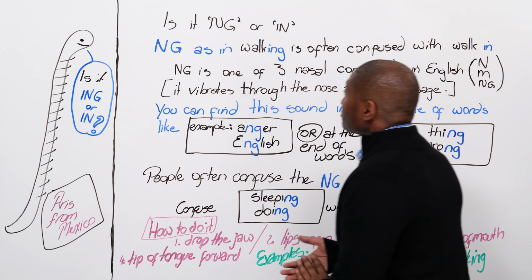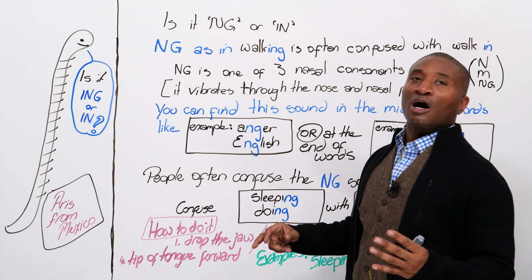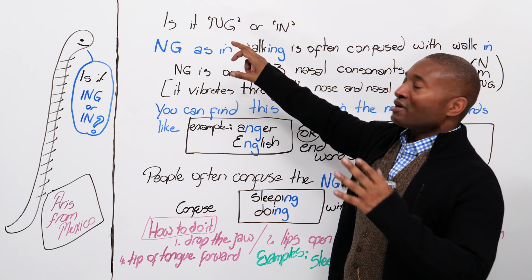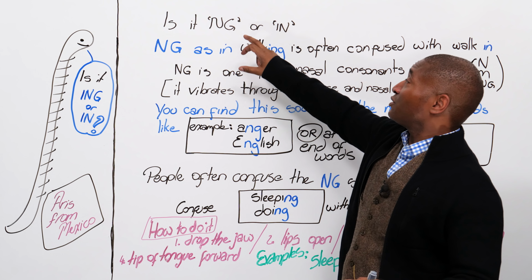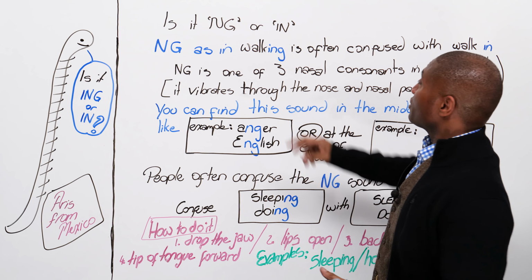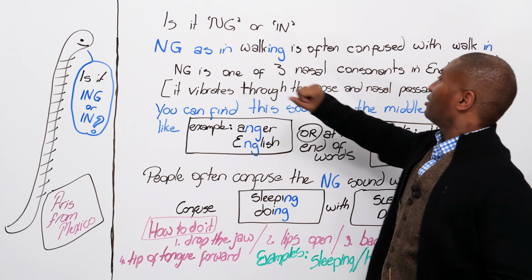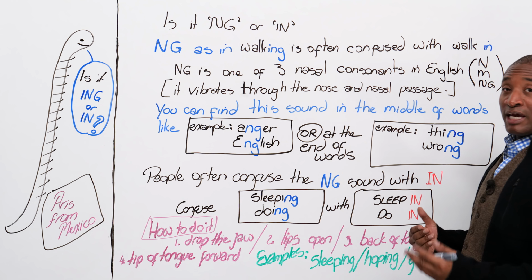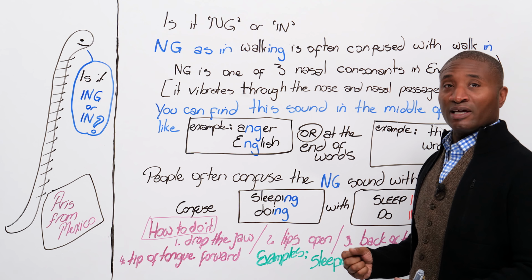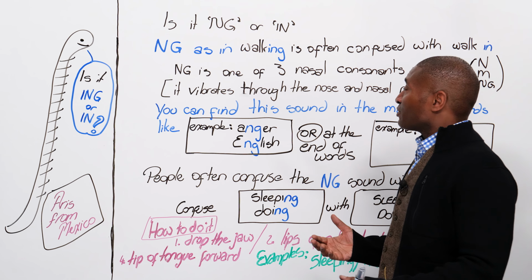All right, so is it ing? So not ing, but because we can have tongue or ing. But the sound here is, I'll show you how it's made in a second or two, but it's often confused with in for a lot of students. So ing as in walking, okay, it's often confused with walk in. I walk in the rain because I like it, and I'm walking in the rain. Okay, it's very, very similar.